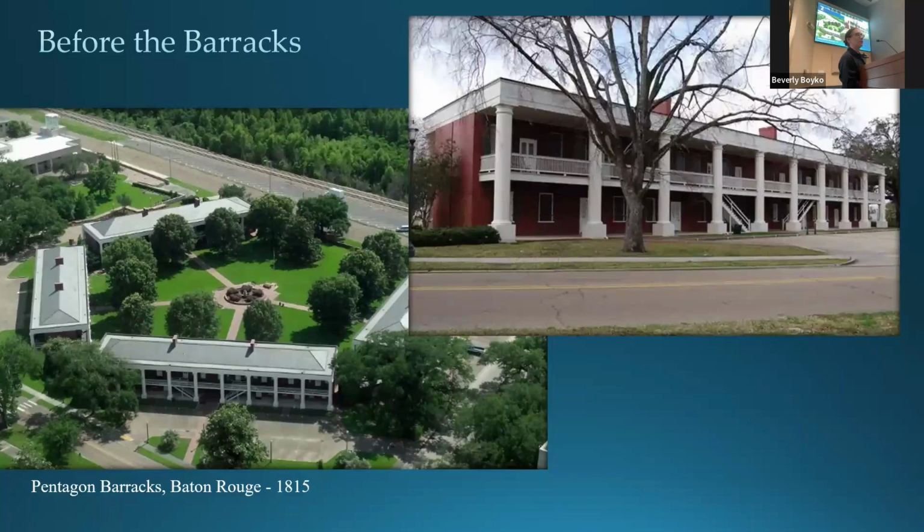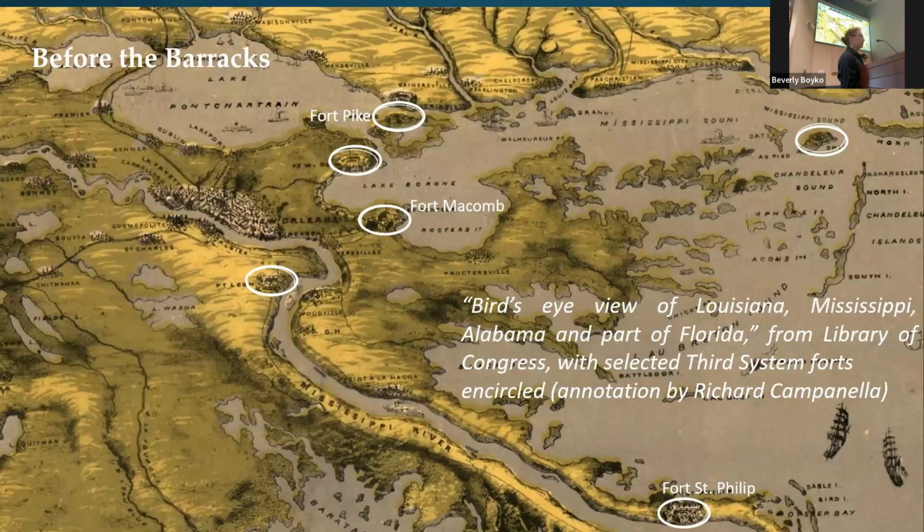But you can see this great revival style for these buildings, the Pentagon Barracks, and they served as the inspiration for what became Jackson Barracks.